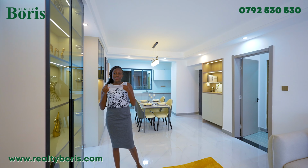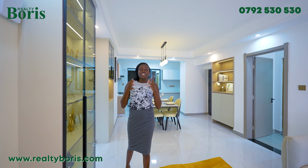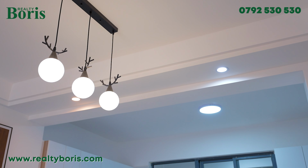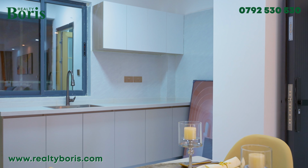Rather, we will be having a look at a perfect home just for someone starting a family or even someone who's looking to expand the family. Introducing the most affordable 3-bedroom in the market right now from as low as 16.5 million shillings, 160 meters squared, all en suite. Come with me.